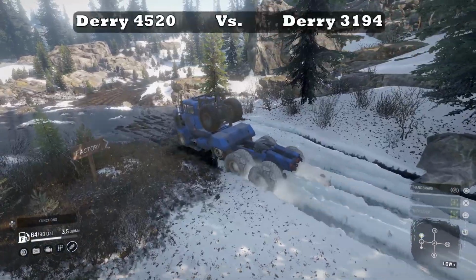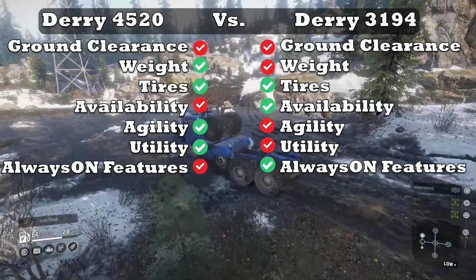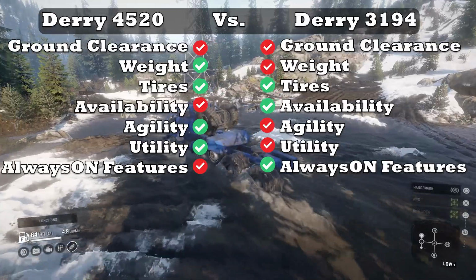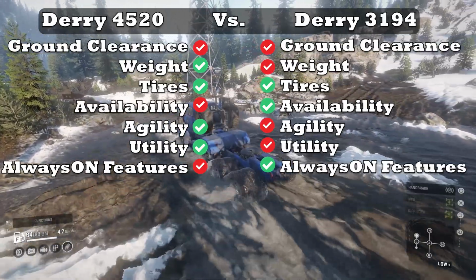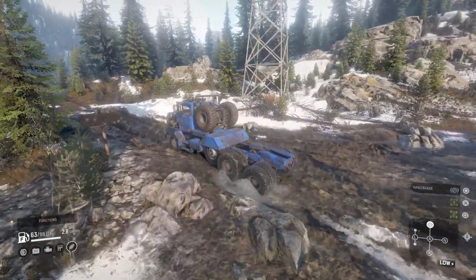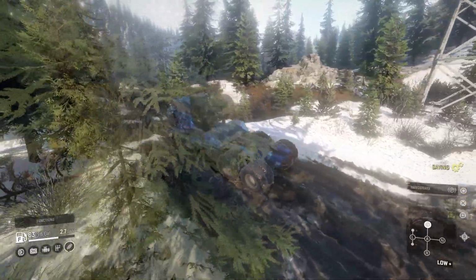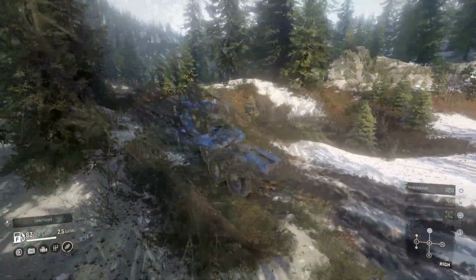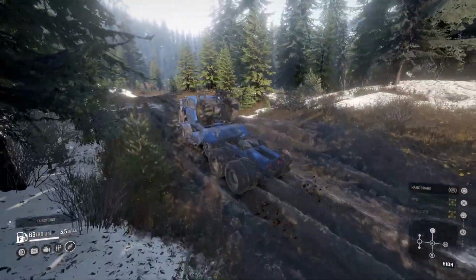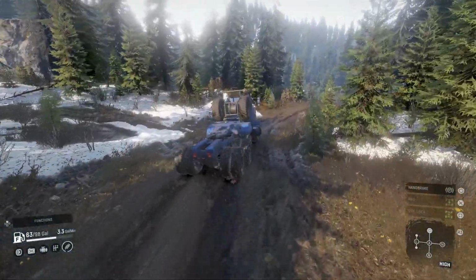In comparison between both Derry Longhorns, the 4520 is superior in weight, agility, and utility by having the capability to haul long logs. Even though the 4520 got a new engine in Phase 6, I don't feel that it's going to outperform the 3194. I think the difference maker is the always-on features. Having always-on all-wheel drive and differential locking is always going to be advantageous in off-road scenarios over the switchable features.